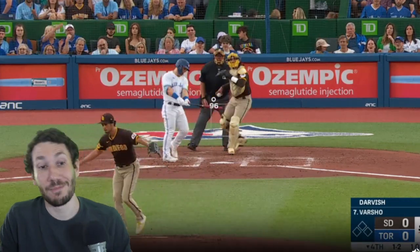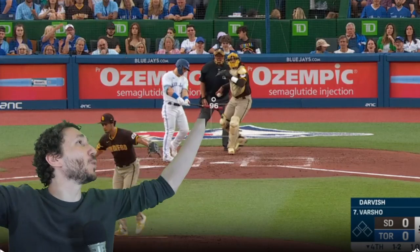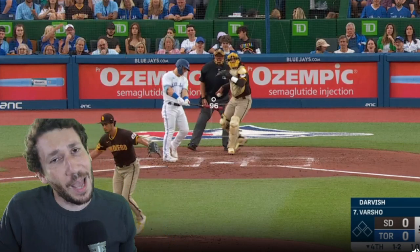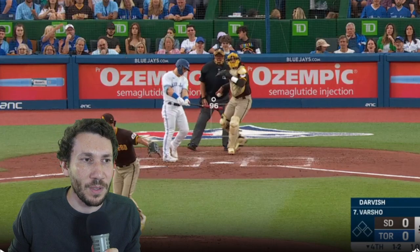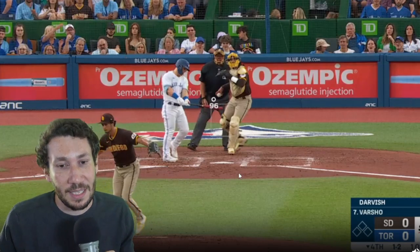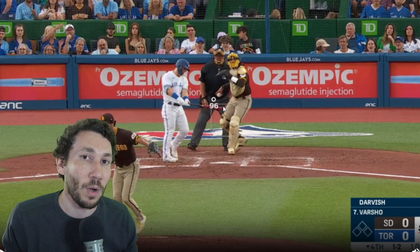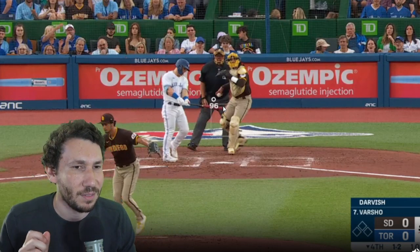No. Oh, wow. Stand corrected. Absolutely stand corrected. That's a beautiful pitch. 100%. There are 2 things involved here. One, I do think that Varsho was looking for one, and you can see by the swing out of the zone that he wanted one. This is perfect. And I think that if this was any sort of a mistake, Varsho would have punished him on it, which is why I didn't want to go for the fastball. But the fact that Darvish pinpointed this, oh, beautiful.